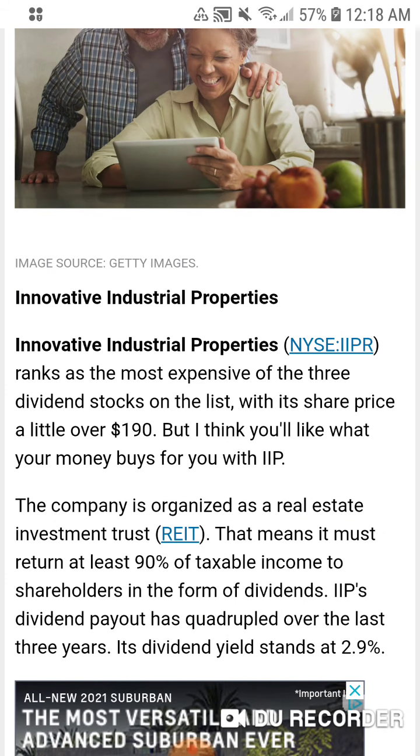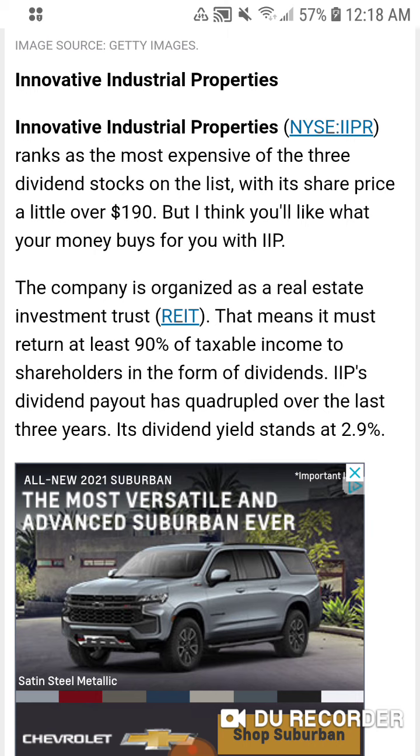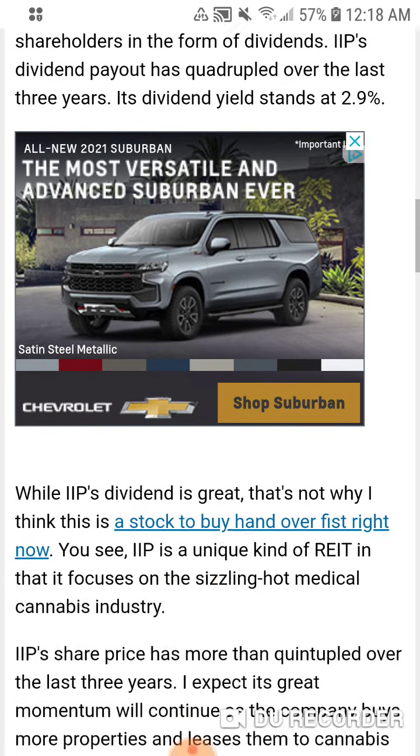So IIPR ranks as the most expensive of the three dividend stocks on the list with a share price of a little over $190. But I think you'll like what your money buys. The company is organized as a real estate investment trust, which means that it has to pay out 90% of its taxable income to shareholders in the form of dividends. And its payout has quadrupled over the last 3 years, and its dividend yield stands at around 2.9%.